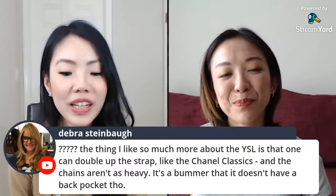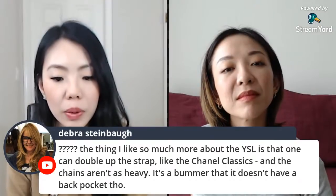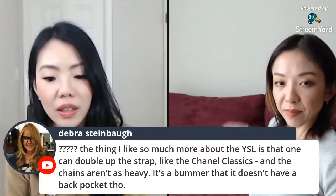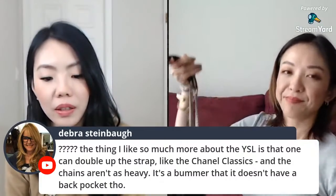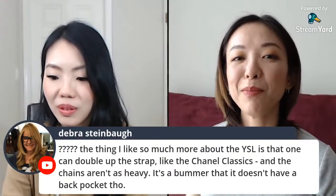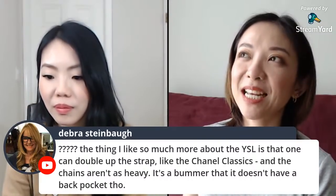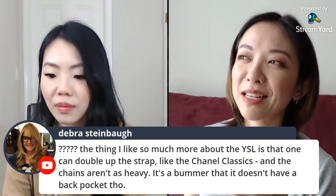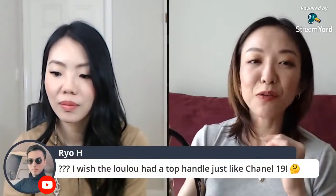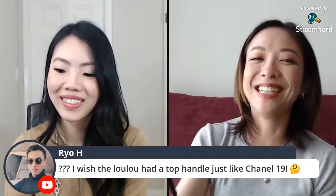Coming. Okay, Deborah says, the thing I like so much about the YSL is that one can double the strap, like the Chanel Classic, and the chains aren't as heavy. Bummer that it doesn't have a back pocket though. Yeah, so true. Maybe if it had a back pocket and you asked me again if I still want the Chanel 19, then I might actually say no, because there are those little features of this bag. I'm like, yeah, back pocket, where are you?